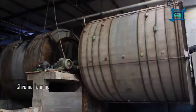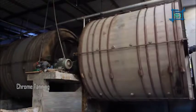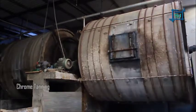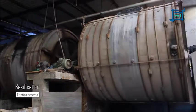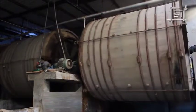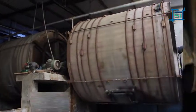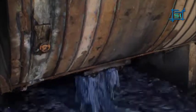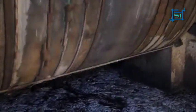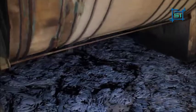The second step is the chrome tanning, for which the chromium sulfate is added, which helps to quickly dye the hide. The basification after the chrome tanning is done to add chrome salts in the protein network. The drums are opened after the aging and pile-up. The wet blue color product is achieved, which is left in open air for 3 days to 1 week.